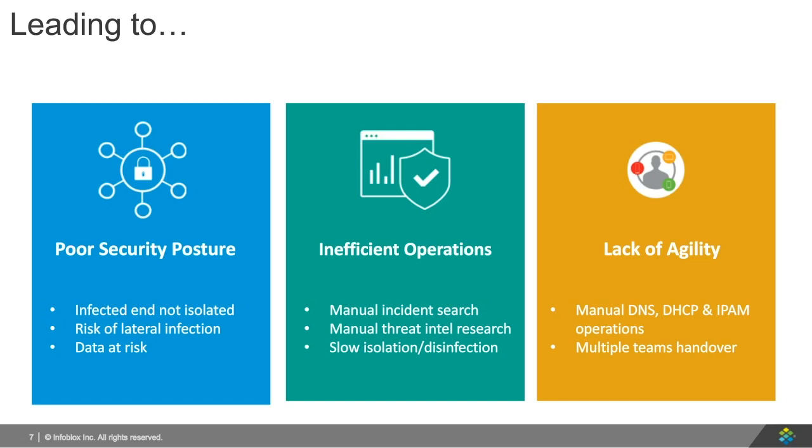And finally, there's a lack of agility. All the operations are manual, and even if there's a simple request to create an additional network, it has to go through the approval of multiple teams, because of which it takes a lot of time to create the network or do some similar operations.